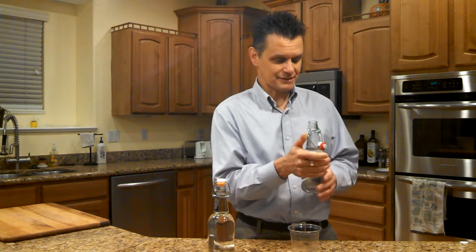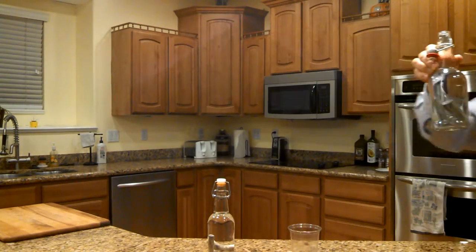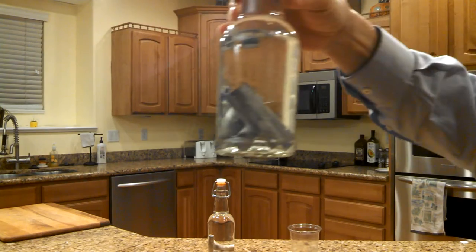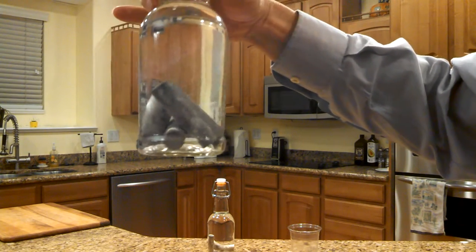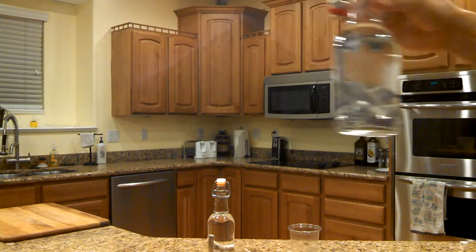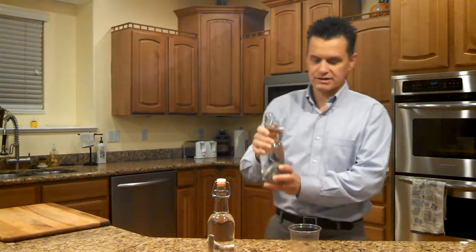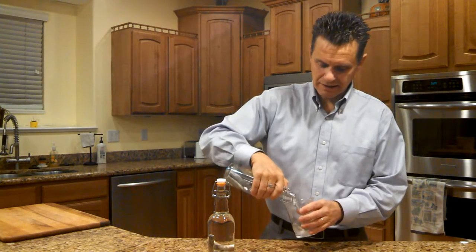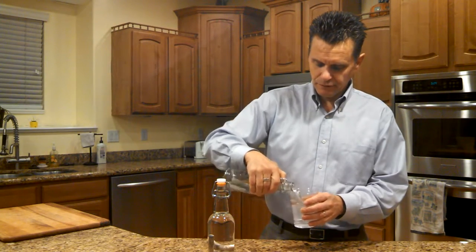Well, I'm going to go ahead and open it now. We'll give it a little pop. Not too bad, just a little pop. And if you look at the bottle, at first there were no bubbles, but now you can see little bubbles starting to come out of the water. You might think it's coming off the magnesium, but that's already happened. The bubbles are coming out of the water because the hydrogen is suspended in the water.